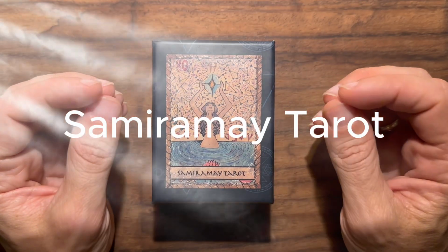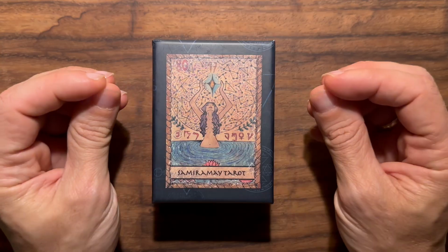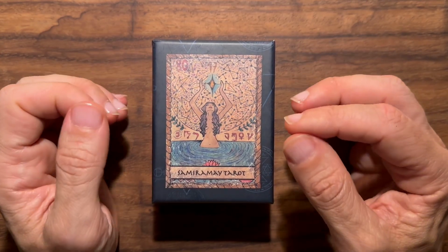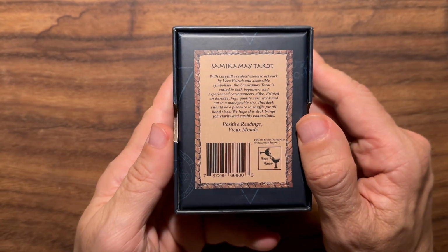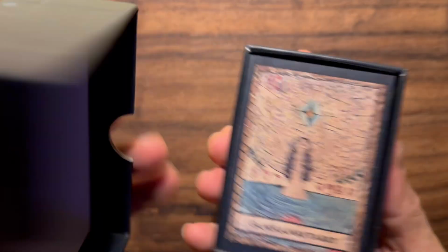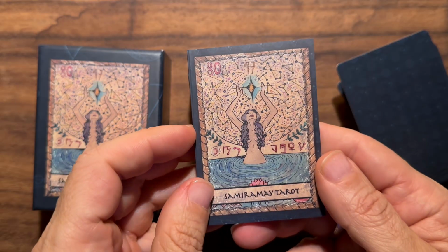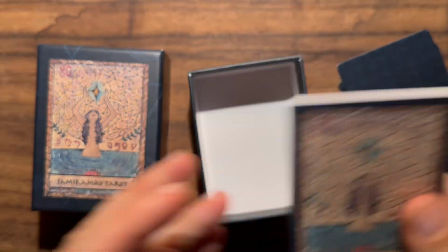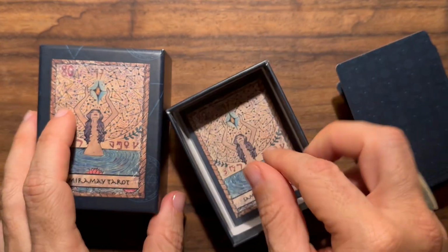You guys, this deck is perfect for the coffee table because it is so cute and tiny. It just fits really on the corner of the coffee table. It is perfect. So it comes in a hard box like this. This is what the back of the box reads like. It's by View Monde. Opens up like this. Very convenient. It has a small book, and the small book goes right into the major minor arcana. There's no pictures on it, just goes right into the major minor arcana.